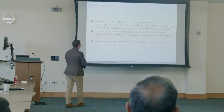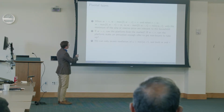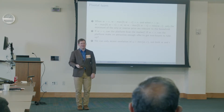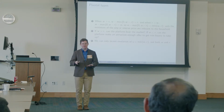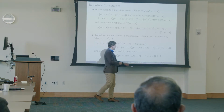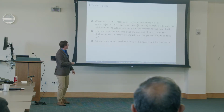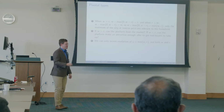Similarly, in the other case, when R is bigger than W, the max of this is 0, so then it's W. So if you weren't going to buy it anyway, what matters is your willingness to pay, because if I charge you too high a price, that's when you'll walk away from trade with me. So this term here, W minus the max of 0 and W minus R, is actually just the min of W and R. And this is the only thing that I can incentivize revelation of, because only one of them enters your decision problem.